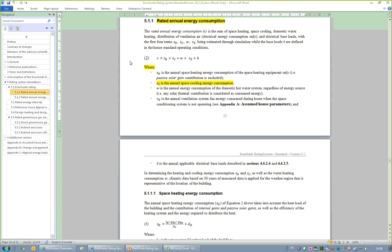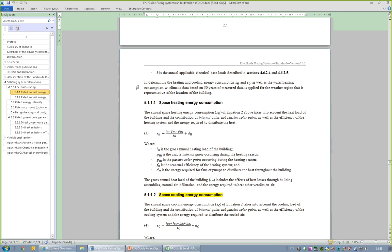The rated annual energy consumption now includes space cooling energy if the house is equipped with a central or mini-split air conditioner. Portable and window units are not included and are considered atypical energy loads. Section 5.1.1.2 further discusses space cooling energy consumption.